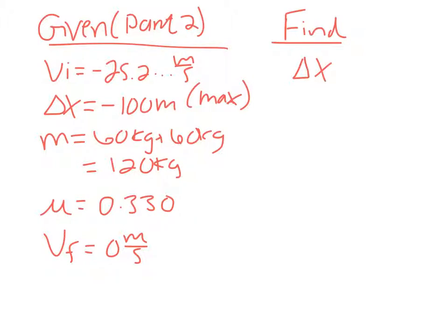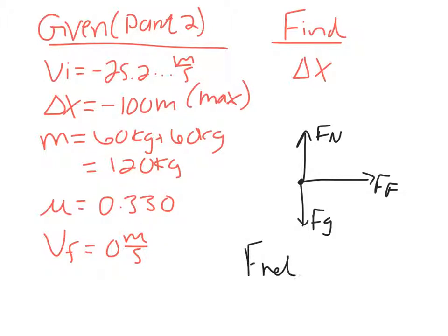So for here, let's draw a force diagram of what's happening. You've got the wagon rolling, but now it's on a flat surface. You've got friction opposing the motion, normal force going up, and gravitational force going down. And again, we're going to just assume that this whole wagon is sliding. We're going to ignore the fact that those wheels are turning. So my net force is equal to the frictional force. This force diagram is a lot simpler.